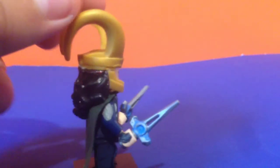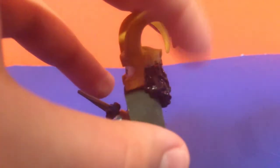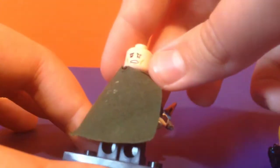So yeah, he has some custom little blades there. I kind of need to do some repainting. He has some stuff on his hands and on his arms, as you can see there. He has just the face from the Ragnarok Lego set. Didn't do anything with that. I couldn't find any pictures with his back facing, so I just kind of did my own.